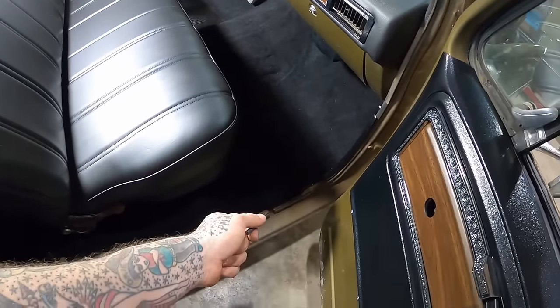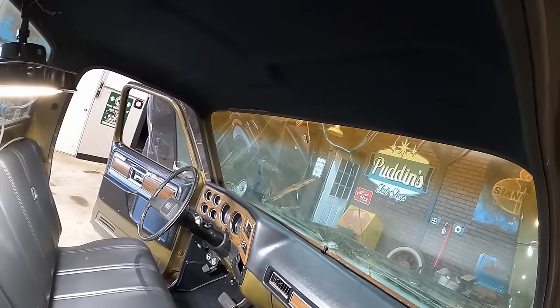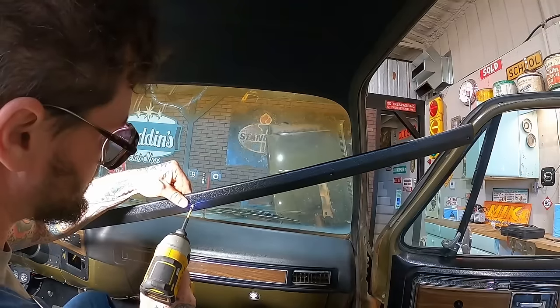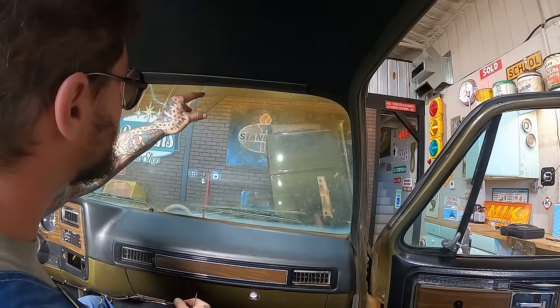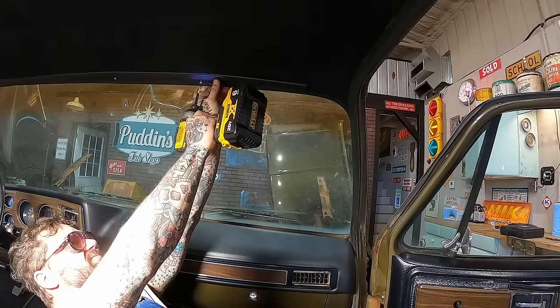We had got the carpet in, but we didn't get her trimmed out. And kind of same on our headliner, we got it in, but none of our trim around it. I know this ain't fun, but that's where we're gonna pick up right now. Lock and load. I've found that hole already. That hole may line up, but that one's not even close. We can make it close.